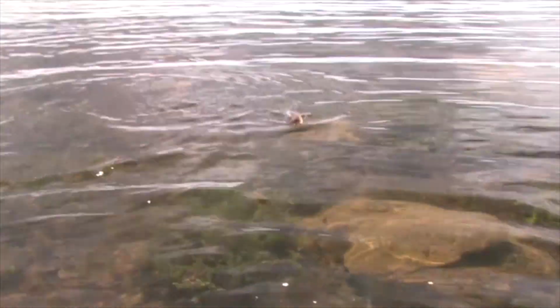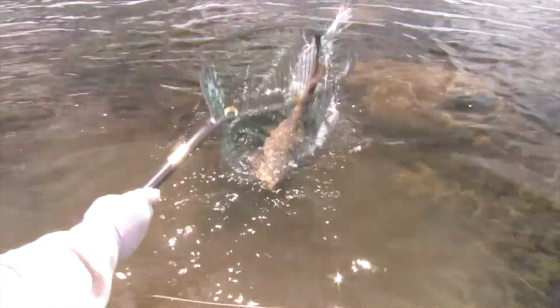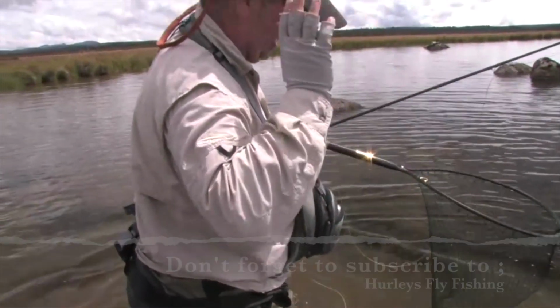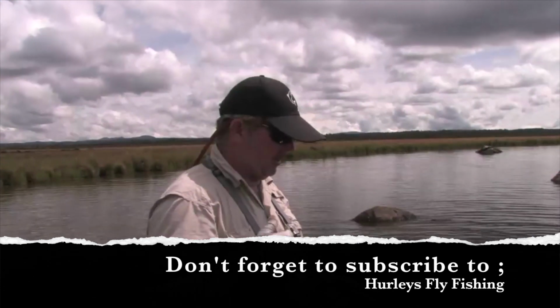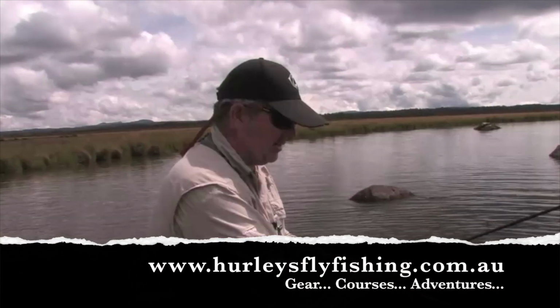Oh, he's a good one. Oh, that's a relief. Huge relief. It's been hard going, but it's absolutely brilliant here because you're casting at targets all the time. There's fish feeding, so it's not frustrating, but yeah, keeps you on your toes a bit because you're always expecting that next cast to be a fish.